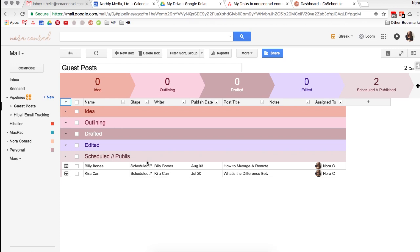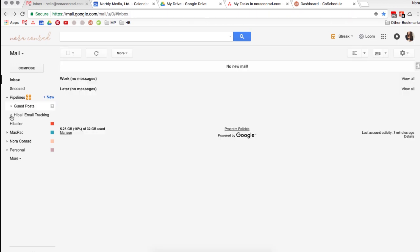For example, when I work with guest bloggers to work on guest posting, I put them through my pipeline and it saves all of their emails. I can see exactly when they're going to be published, when their blog post is going out. I can leave notes for my team, and it's just a great way to further organize your inbox, especially if you're a small business owner.